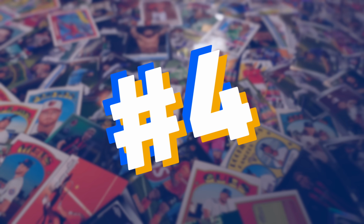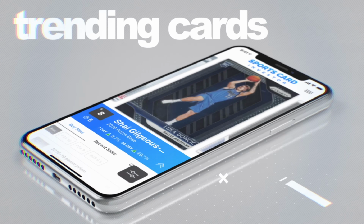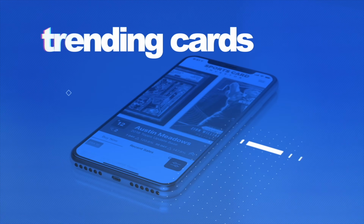Number 4, arbitrage on eBay. Every single day on eBay, there are cards that are listed for Buy It Now for less than what they have recently sold for. And if you can find and buy those cards, that's instant profit in terms of the card value. At Sports Card Investor, we make this process easy for you.